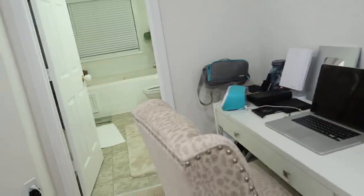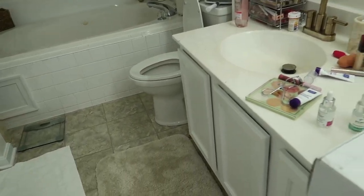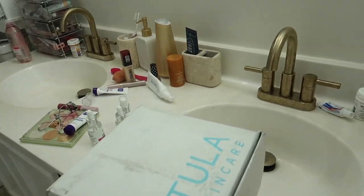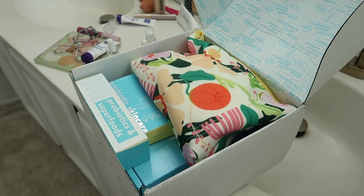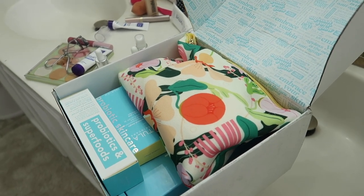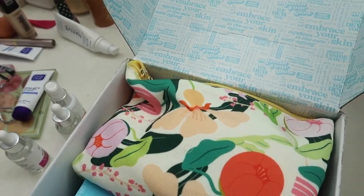What else we got here? Still gonna do some work, so we'll leave that out here. I guess we can just put some of this stuff away. Like I said, this was a package that I got from Tula, and I'm so excited to work with them, but I've never tried their products. I've always seen people talk about them, but I've never tried them.